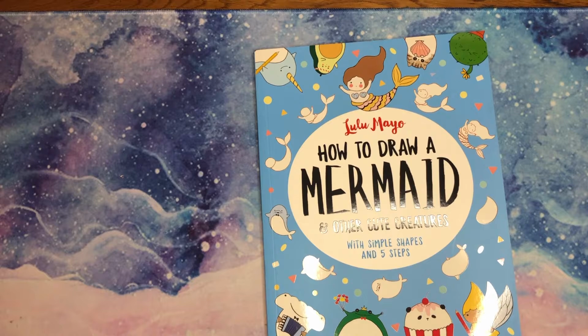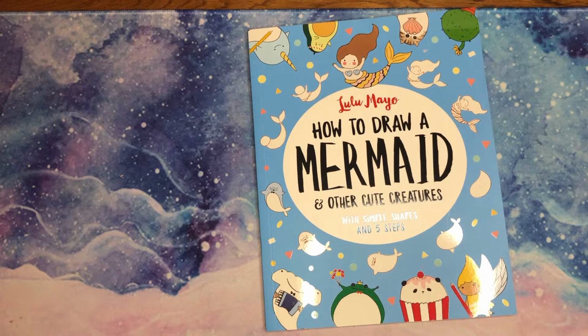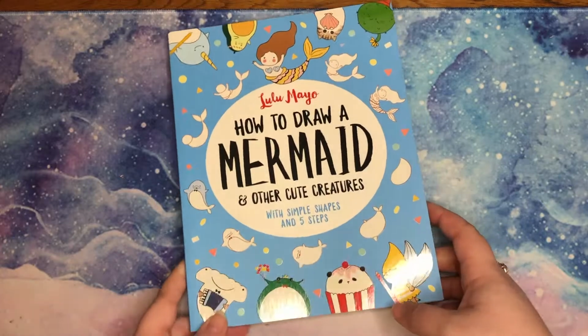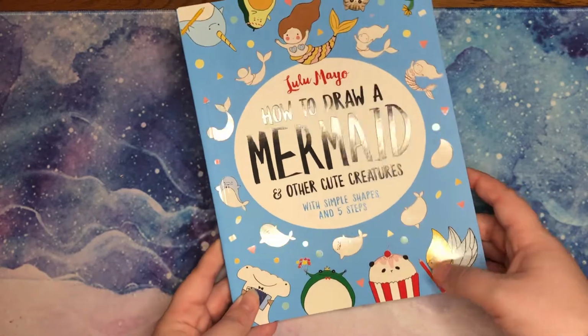Now I know I said that was the final book, but I lied. I forgot that I got this one. I did a little order from a shop called The Works. Now in the UK people will know what I mean. In America I don't know what store that would be equivalent to, or whether they have them over there, or wherever else in the world. I have no idea, I'm sorry, but it's basically a stationery, crafts and books shop. It's just a really nice cute store, and this one's called How to Draw a Mermaid and Other Cute Creatures.